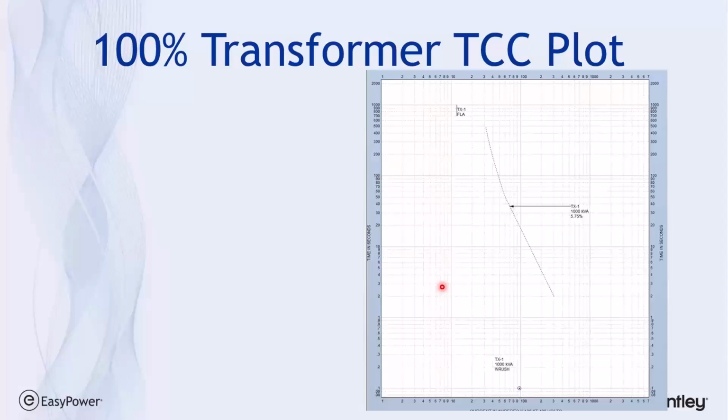One of the things I would point out is that, again, if you understand how to extract data from the TCC curves in EasyPower, you will be surprised how many questions you can answer that you never thought about asking in the past. So here we're plotting the 100% damage curve. In EasyPower, it's a plot of a dotted line and is based upon the capacity and the impedance ratio of that transformer.